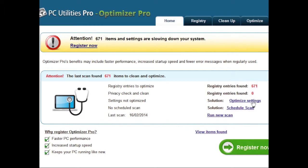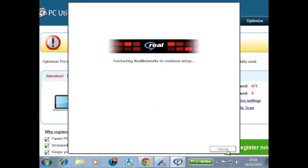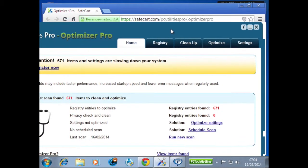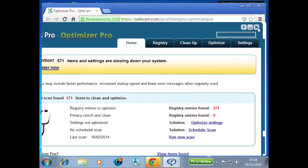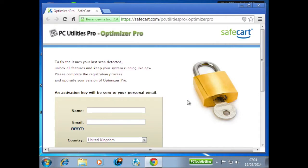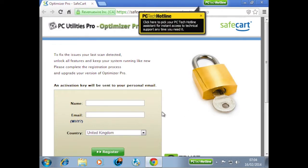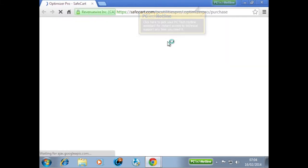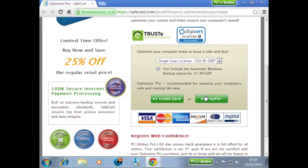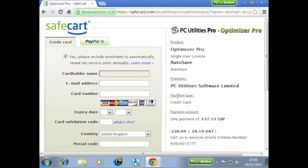Registry entries found, 671. Oh, my computer's messed up by the sound of this. Real Player's connecting to something. No, thank you. Alright, let's close that. Let's close that. Really? I don't want my computer fixed. Google Chrome is unresponsive. No. PC Optimizer Pro. PC Tech Hotline. Oh my god. Right. Name. Wow, that went through. I'm going to pay through credit card. I mean, why the hell not? Why wouldn't you? Card holder's name.